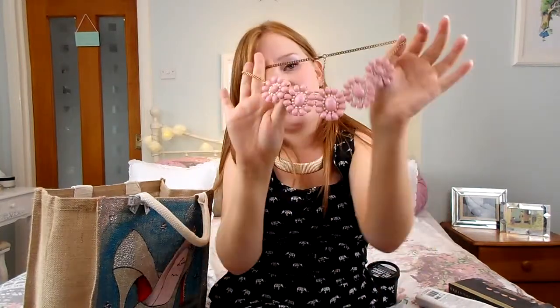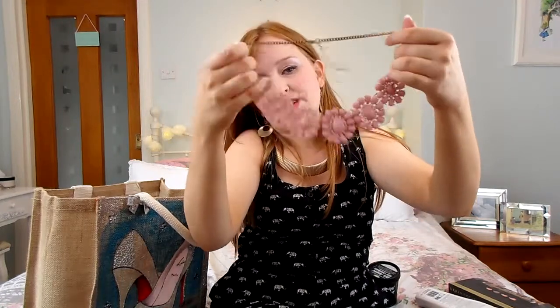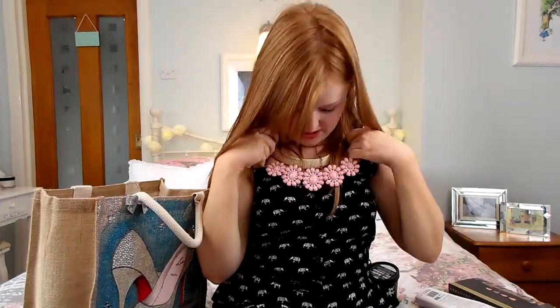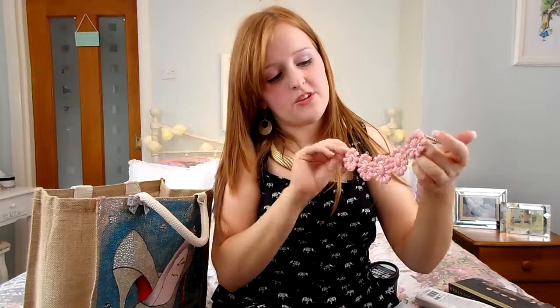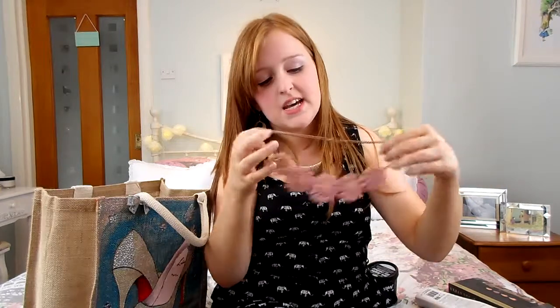So another item I have to show you today for my July favourites is this really pretty statement necklace, and it's basically a row of little pink flowers, and it's got gold detailing on the chain. It's really pretty, nice to wear with pastel colours or creams or whites or blue or anything like that. I've been wearing quite a lot of pink and turquoises and pastels, and it's just really nice and classic and easy to wear.